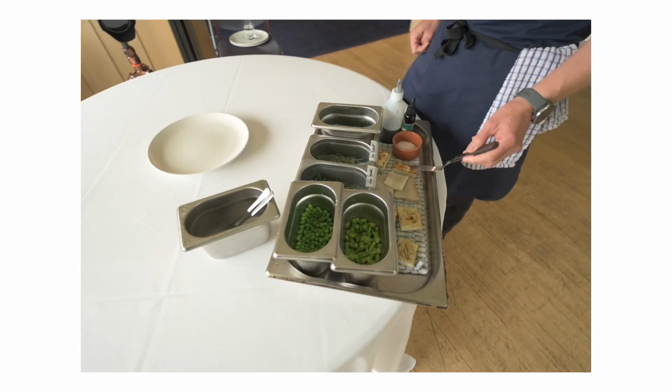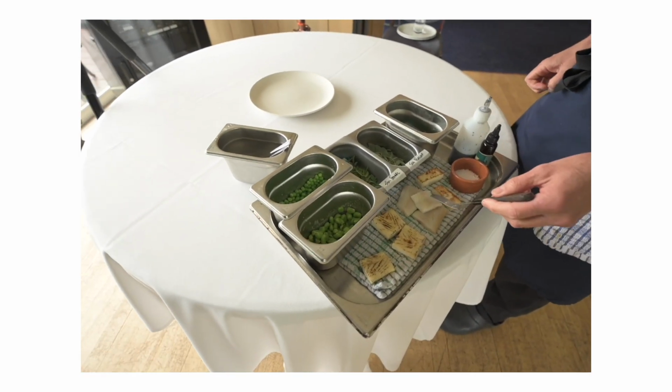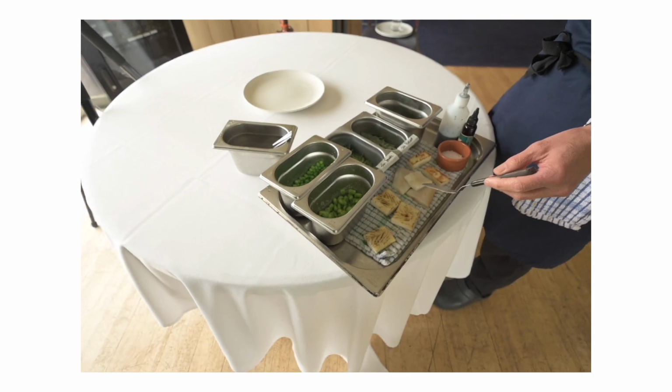Overcrowding often leads to complicated and confusing compositions, making it hard to achieve a harmonious design. Too many elements can distract from the hero of the dish, disrupting the dining flow. Simplifying the composition enhances the dining experience by making it easy to focus on the main ingredient.